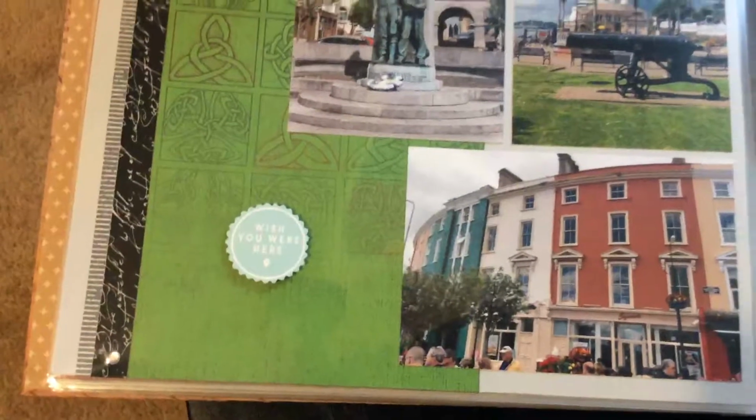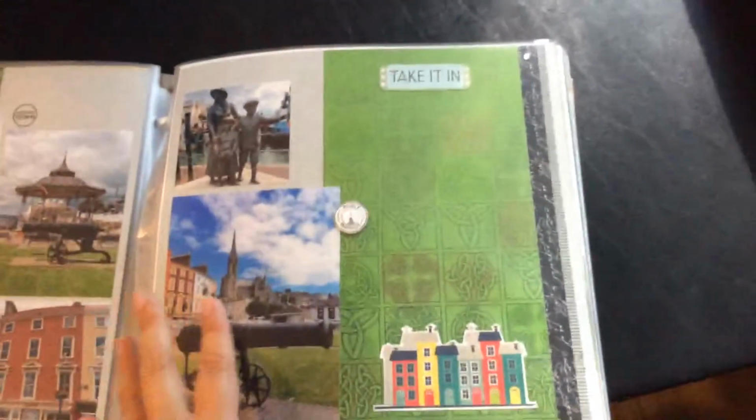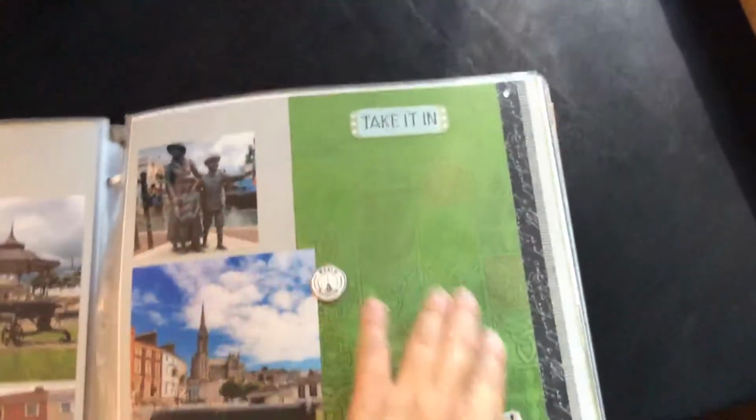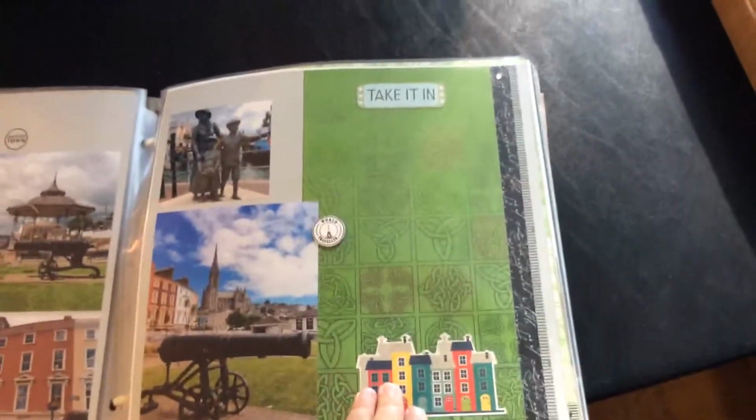And again, here's more of that Celtic type paper, again from Club Scrap. So if you like that, that's where you can get it. And I was worried about the empty space here, but then in the end decided I was okay with it because I wanted to showcase that lovely paper that's so unique. I haven't seen anything like it.